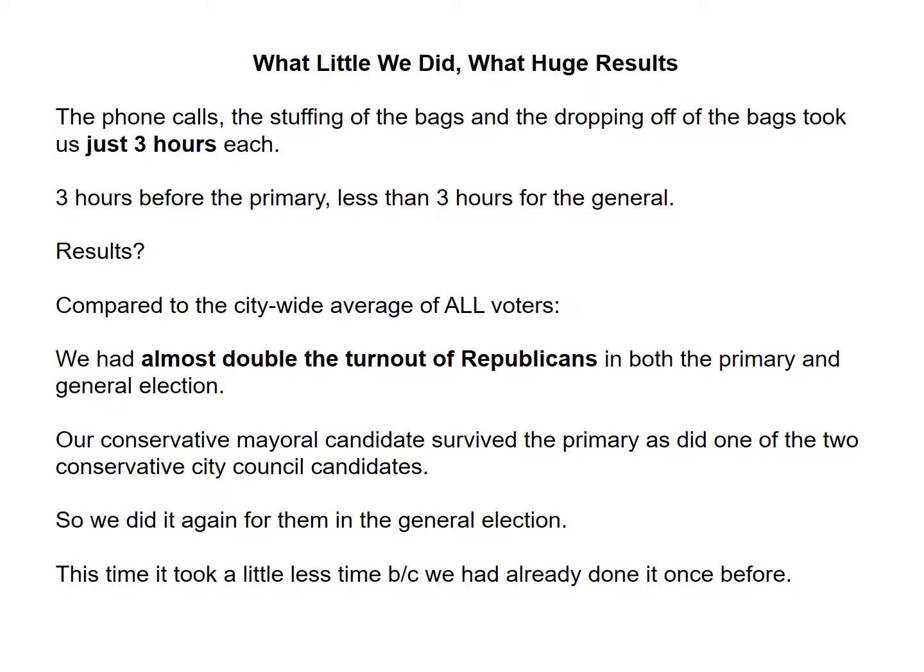The entire time I spent stuffing bags, literature drop bags with candidate literature, and making the phone calls, and then doing the drop-offs of the literature, I kept track of my time. It took me 3 hours. 3 hours for the primary, 3 hours for the general.